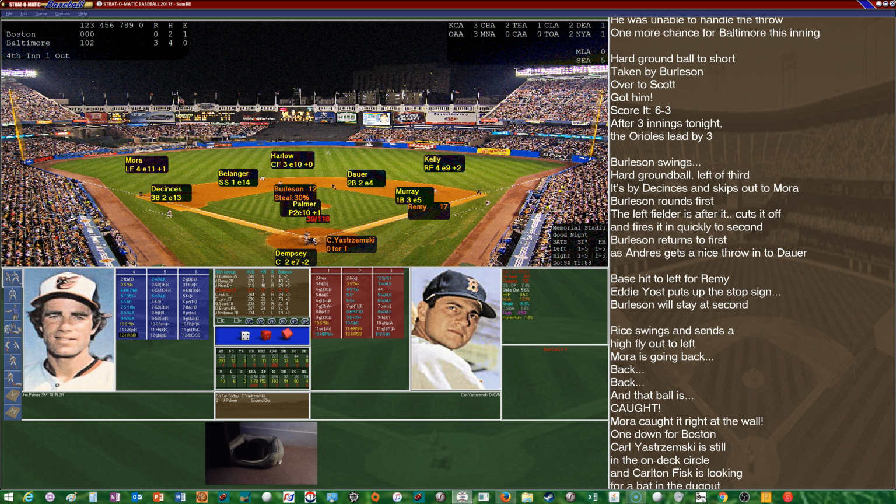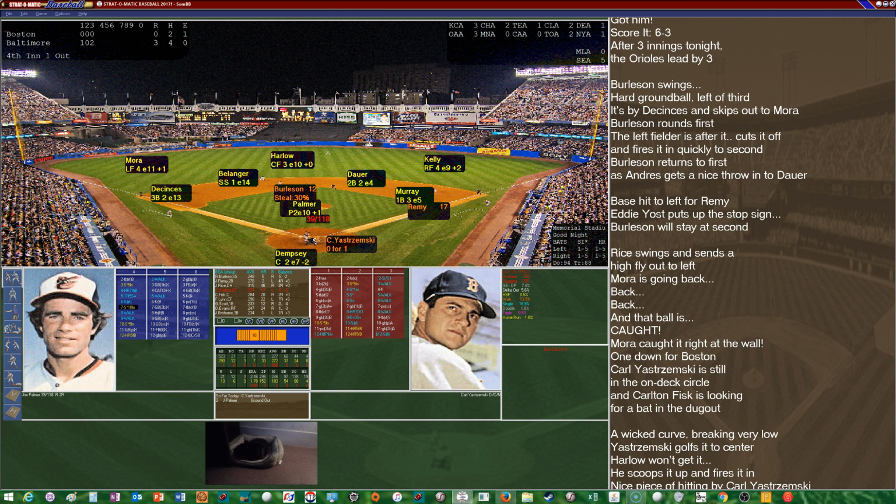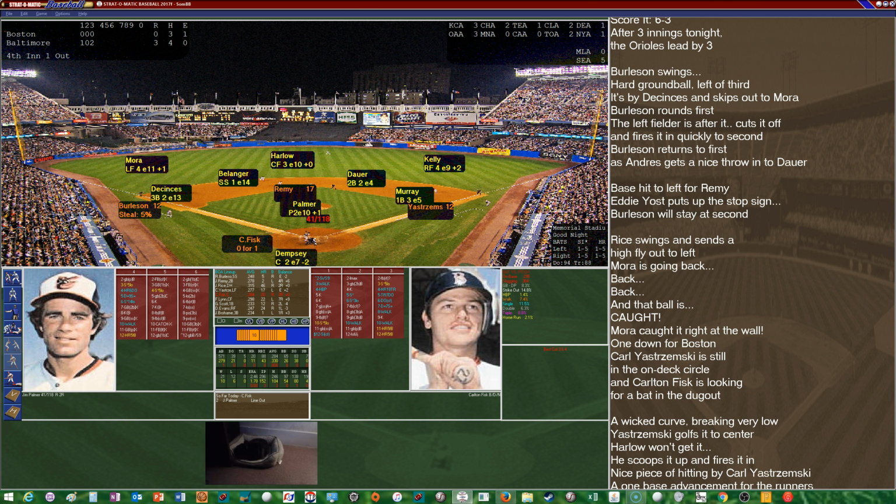Oh, and that's probably the best column if you're a lefty. That's the best column to be on for Palmer, that 4 column. And he'll lace a single just barely past the reach of Dower and Belanger. So that'll load the bases with 1 out for Fisk, who lined out his first time up.